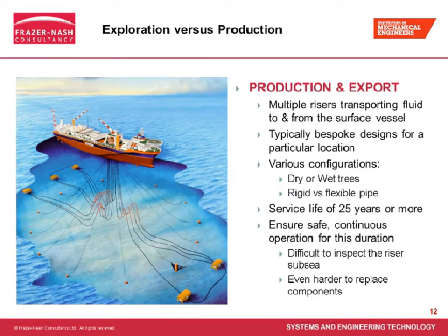The second category of subsea risers is production, including export. The production system may comprise multiple risers, transporting fluids both to and from the surface vessel. Unlike exploration risers, production risers are typically bespoke designs for a particular location. They can take various configurations, including the use of dry or wet trees and the use of rigid or flexible pipe. Production risers often have a target service life of at least 25 years, and it is essential to ensure safe, continuous operation for this duration. The long service life poses a particular challenge, as it is difficult to inspect the riser subsea, and even harder to replace components.